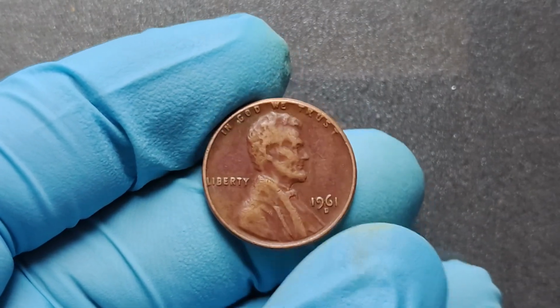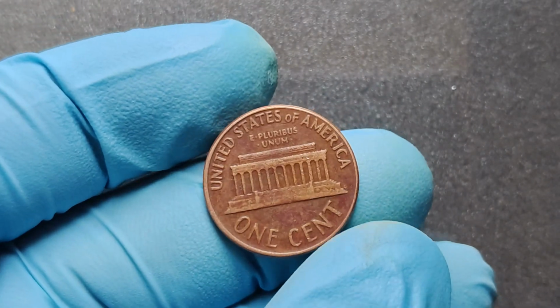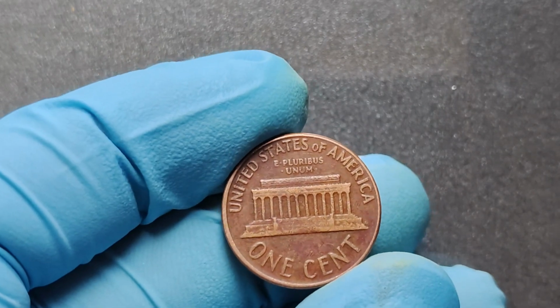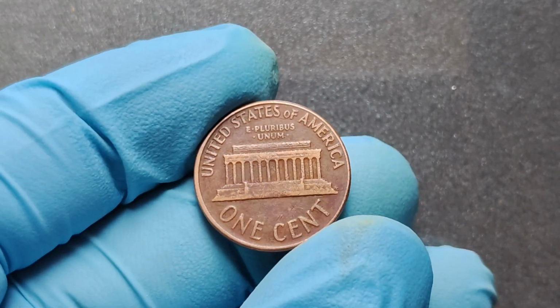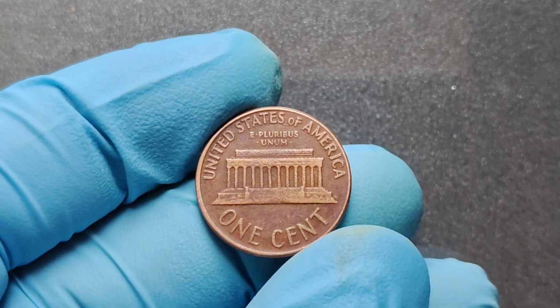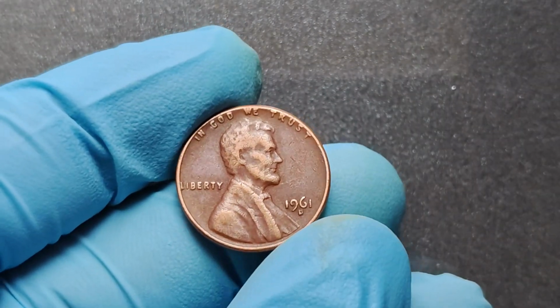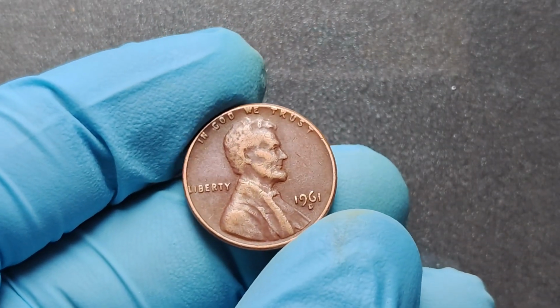The biggest reason one of these pennies hit the $1.7 million jackpot? A double die obverse error, meaning the front of the coin was struck twice, slightly off from the first impression. That creates a doubling effect on Lincoln's face, the date, and the word Liberty. Collectors go absolutely nuts for this kind of stuff because it's rare, and rare equals big money.